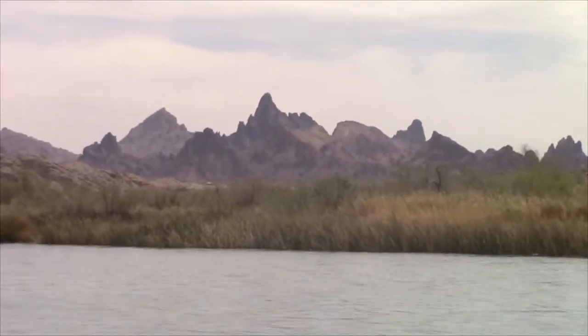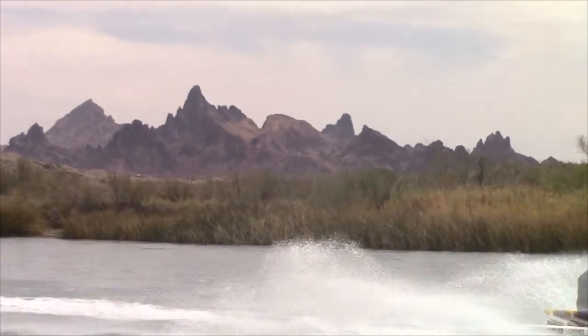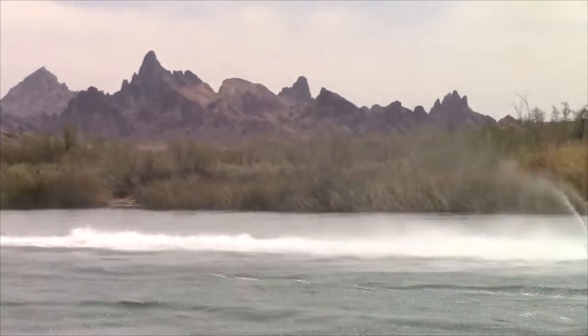In the distance, the Needles, which gives the nearby California city its name. Oh, they're gorgeous. The coloring, the different reds, and then on the California side, oh, it's just a beautiful trip. Beautiful scenery all the way up.